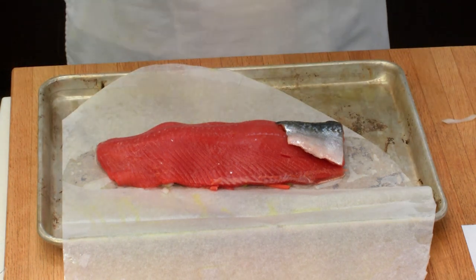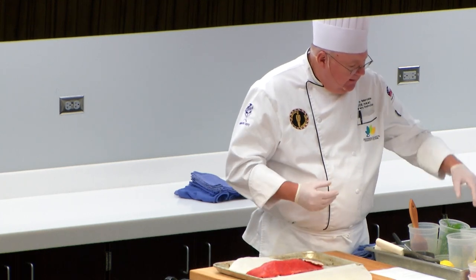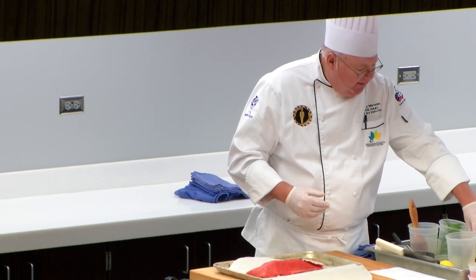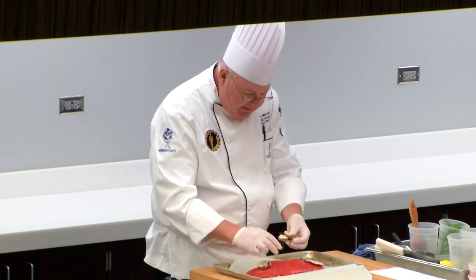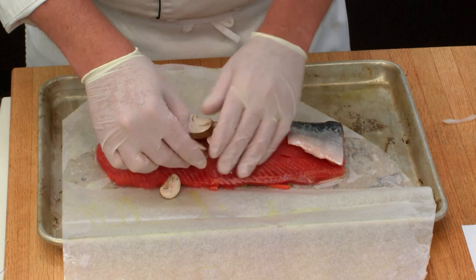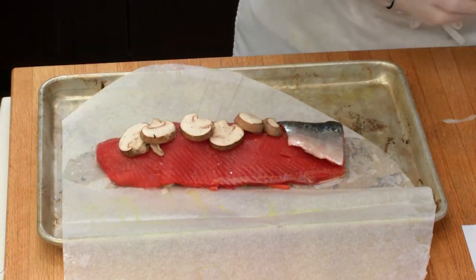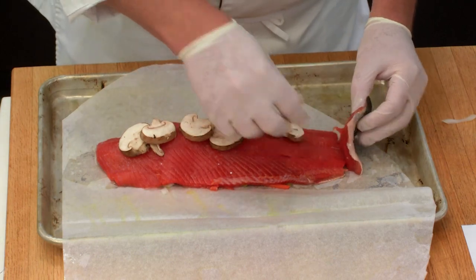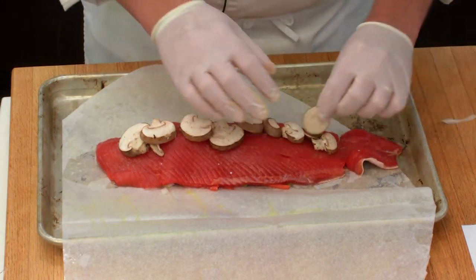So now we're going to start our top layer. And again, you've got a lot of flexibility here. I know that Professor Riley likes mushrooms, so we're going to lay some mushrooms across the top of our fish fillet. The great thing about what I did to the tail is we can actually tuck things underneath there. How about that? They're not going anywhere.